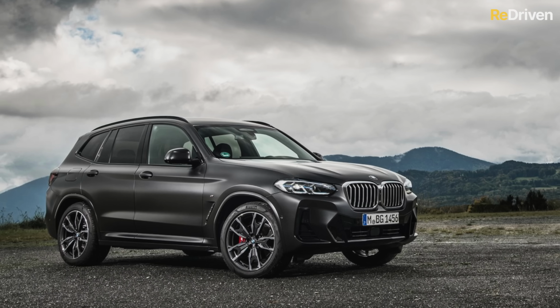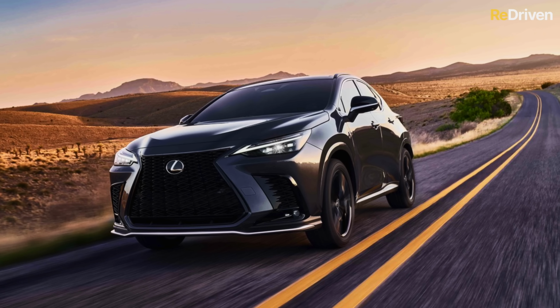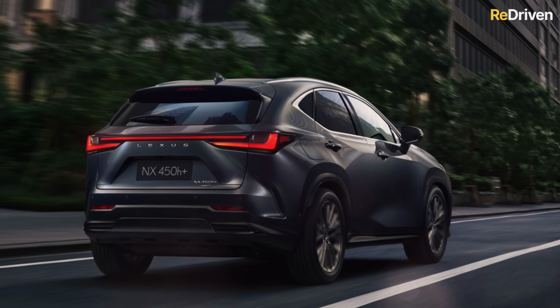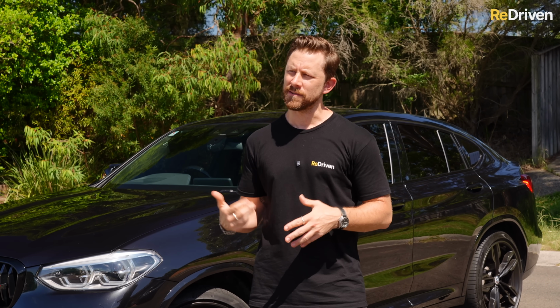And to make matters worse, when you take comparable models from the X3 range and the Lexus NX range, on average, the BMW has lost 46% of its value, the Lexus 24%. And unfortunately, the bad news doesn't end there, or I should say, at least for me, it doesn't.